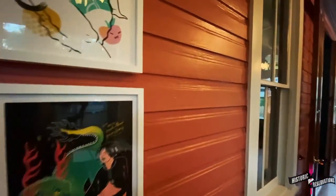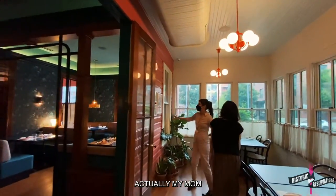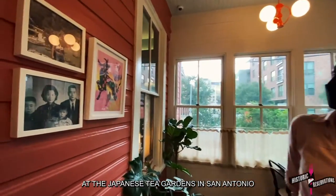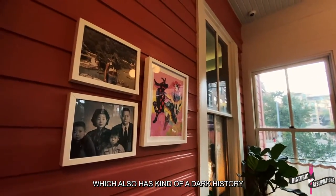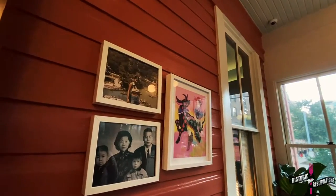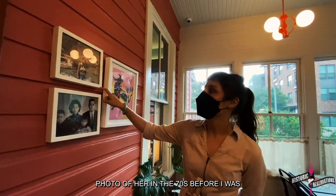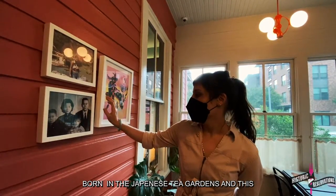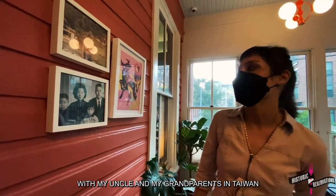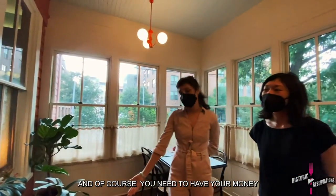And then same over here, this is actually my mom at the Japanese Tea Gardens in San Antonio, which also has a dark history in the Asian history of San Antonio. But I thought that was a cool photo of her in the 70s before I was born. And this is my mom as a small girl with my uncle and my grandparents in Taiwan. And of course, you need to have your money trees.